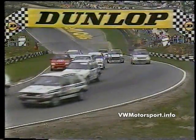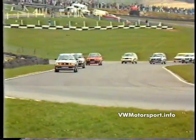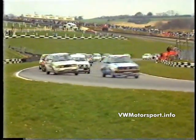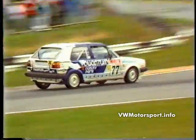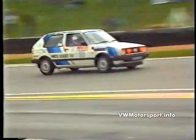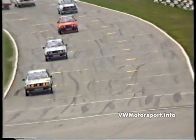Field streaming through, a bit of brake locking there. Andy Middlehurst leads as they approach Surtees. Our camera car with Graham Coombs aboard is in fourth position. There's John Bischoff bringing up the rear. As they come out of Clark Curve now and onto the front straight, it's Andy Middlehurst in the lead. He's followed by Nick Bourne and then Brian Cox in third place.